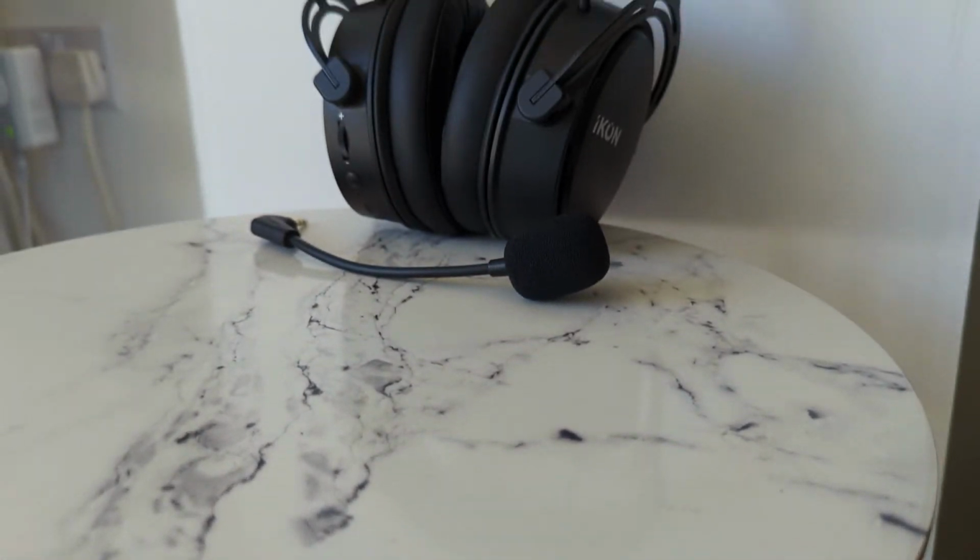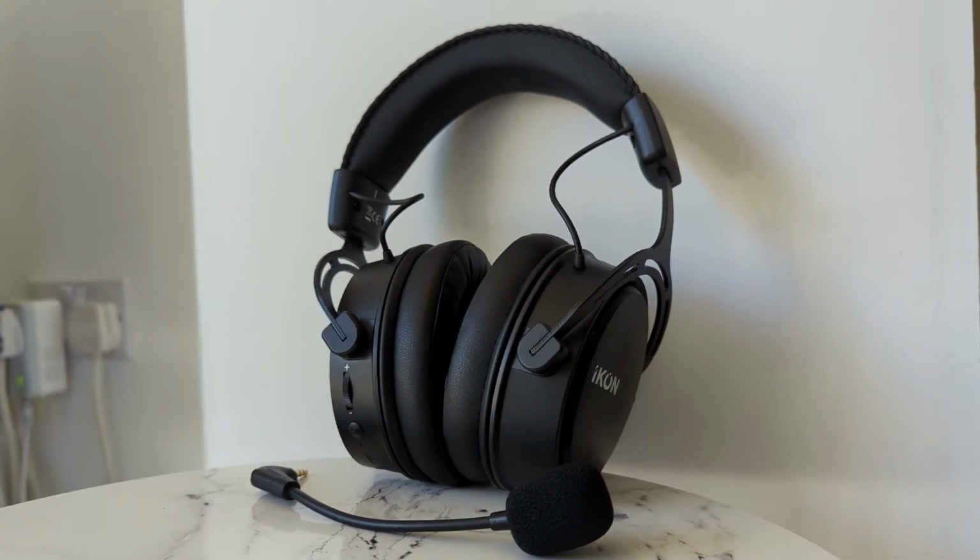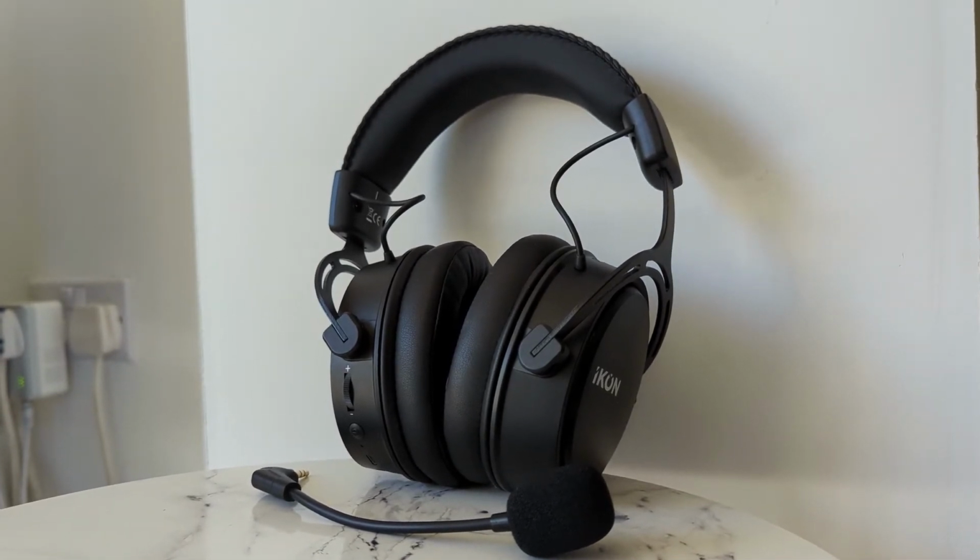When compared to the Logitech G435, which I'd call its closest competitor, the Alpha Wireless has better build quality and sound quality, and battery life is very similar among the two. If I'm honest, I do prefer the design of the Alpha Wireless over the G435's more boxy design. But on the other hand, it is lighter than the Alpha Wireless, but it's not significant enough for me to say that you should go for the G435 over the Alpha Wireless.